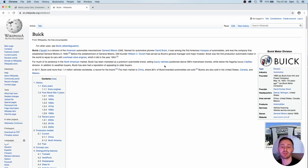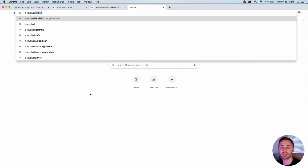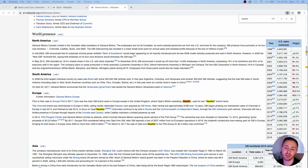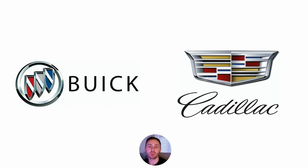So to see if my guesswork was right, I ventured onto Google to try and find out more about the company, and I found out that they are a part of General Motors. On Wikipedia, I found that Buick has been marketed as a premium brand somewhere between General Motors' mainstream brands but below the Cadillac division. And also, just as a side note here, the Cadillac logo has a similar shield concept to the actual Buick logo, but uses more fancy script font to give them premium vibes.